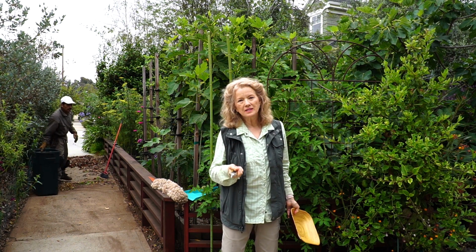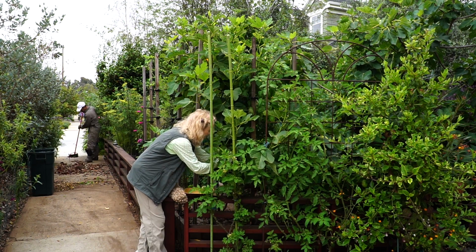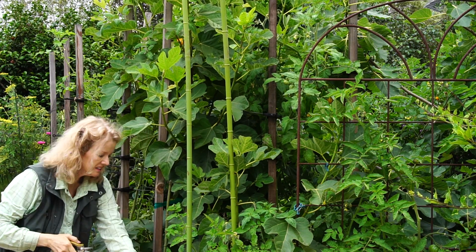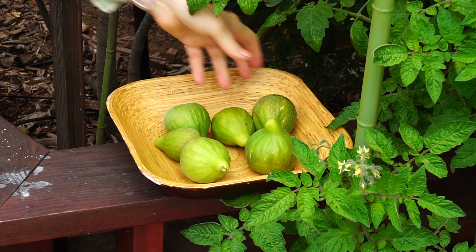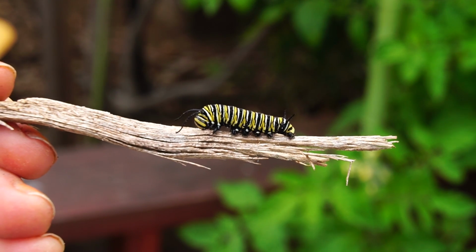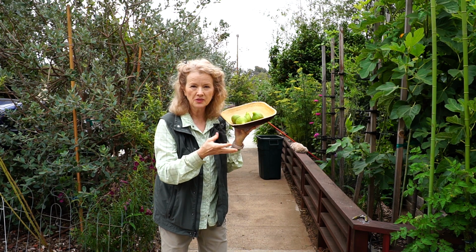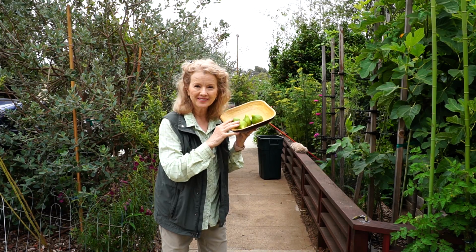But one thing I always forget is the desert figs ripen when they're green. Eric found one monarch caterpillar on a branch, and I will relocate that. There were 7. A couple of them were really mushy and oozing, and one was covered in ants. So we're going to polish these off at lunch.